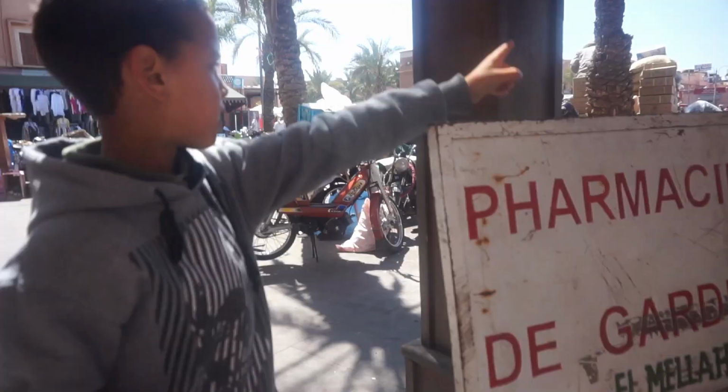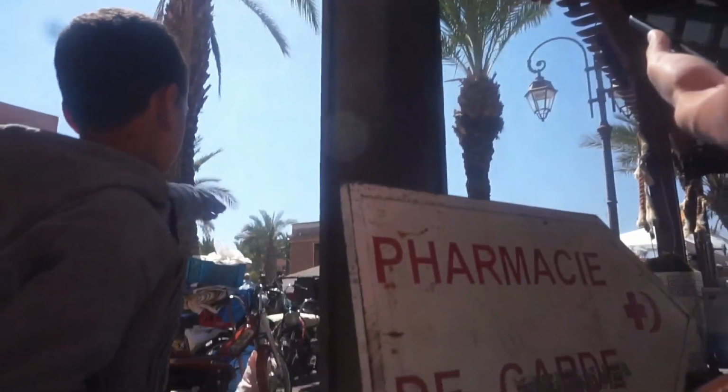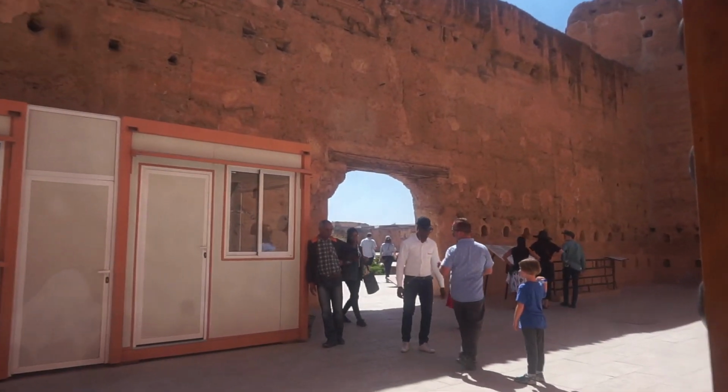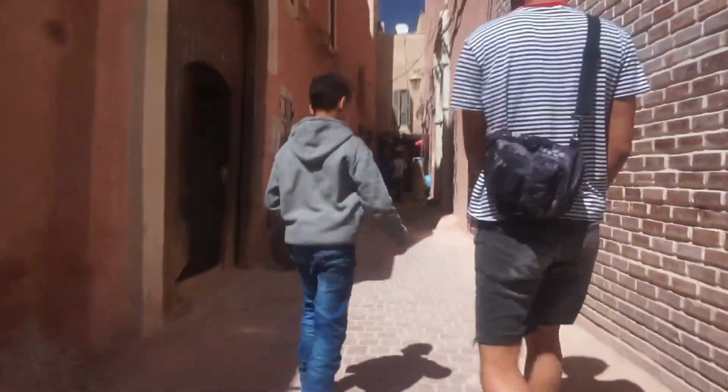He was really nice. Yeah, he was really nice. Very helpful. Yeah, so helpful. And we went to the place that we actually wanted to go. Bahia Palace? Bahia Palace? That palace. It's like a 16th century palace. And we helped a little kid get some money for, I don't know, whatever he wants. Spend your money how you want.